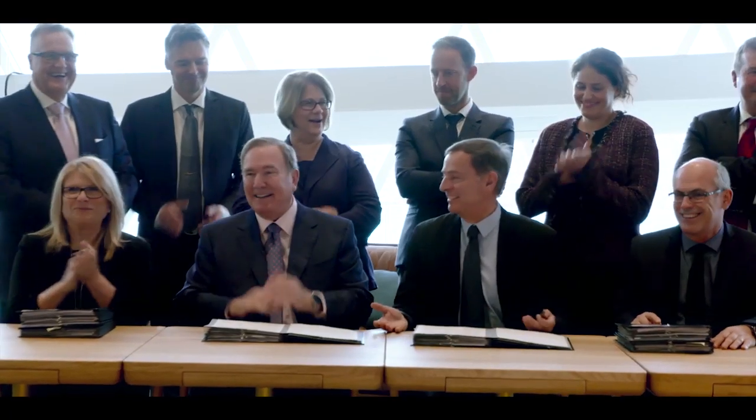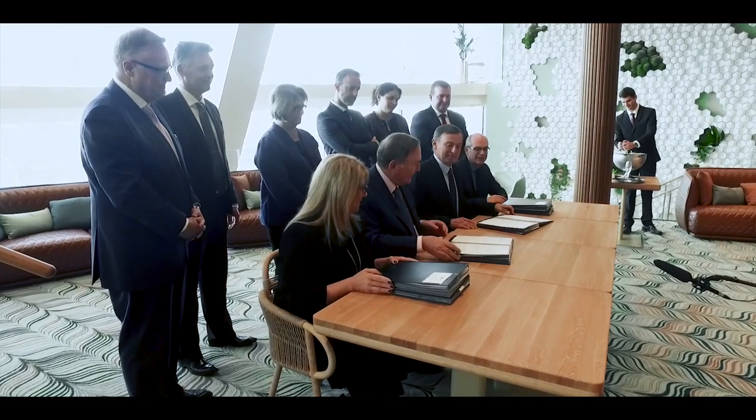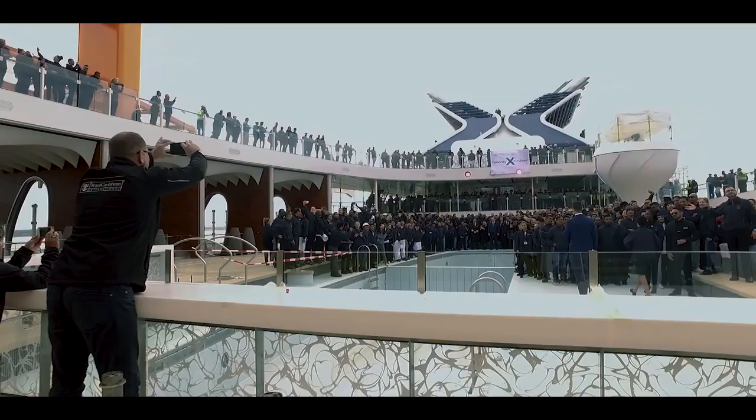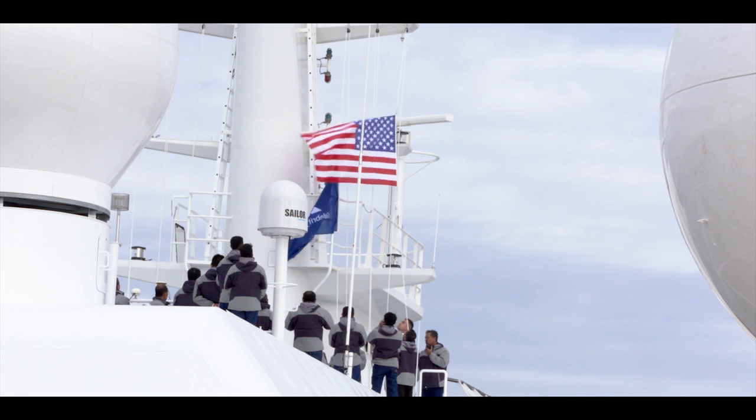October 31st, 2018 was a moment of pride for Celebrity Cruises as the ownership of Edge was officially handed over. Great day. Great day. The momentous occasion was celebrated at the shipyard with the ceremonial raising of the flags over the bow.